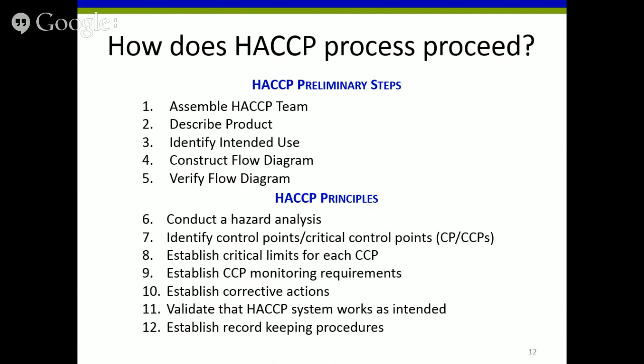For those control points that are critical control points, monitoring requirements are established, and should those monitoring activities identify exceedance of the critical limits, pre-established corrective actions must be in place to direct the organization's response in the context of both embargoing those products and alerting the marketplace about what's going on. And then critical validation of the HACCP system avoiding risk must be conducted to demonstrate, to verify that it works as intended.